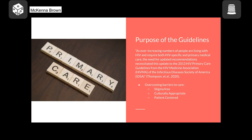Finally, the authors state that another reason for the publication of these updated guidelines is that while antiretroviral therapy has become more potent and less toxic, there are simpler aspects of HIV care that are becoming more complex due to people with HIV living longer.